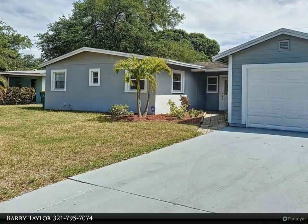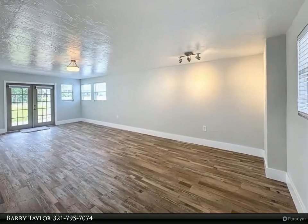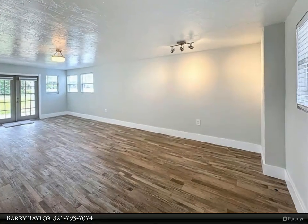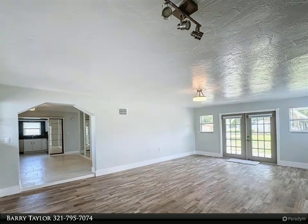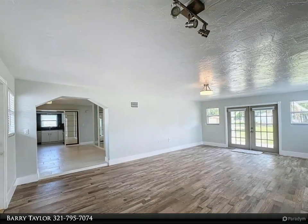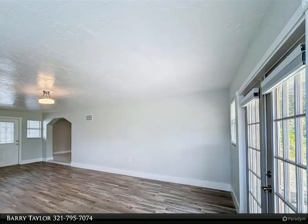Lovely updated home in the heart of Merritt Island. The stars of this split floor plan are the oversized great room and the generous kitchen, which features granite counters, breakfast bar, lots of storage, stainless appliances. The room adjacent to the kitchen is perfect for dining room or additional family room.